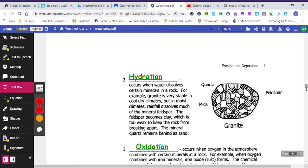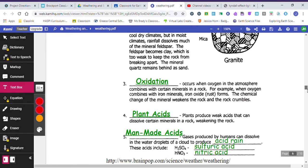Our third method here is called oxidation. Oxidation has the word oxygen in it, or at least I'd like you to think of oxygen. We know we have oxygen in the atmosphere, and when that combines with certain minerals in a rock, it changes the rock. For example, when oxygen mixes with iron, it forms something called iron oxide, which is rust, which I have some rust on the outside of my truck. And that's because oxygen has mixed with the iron.